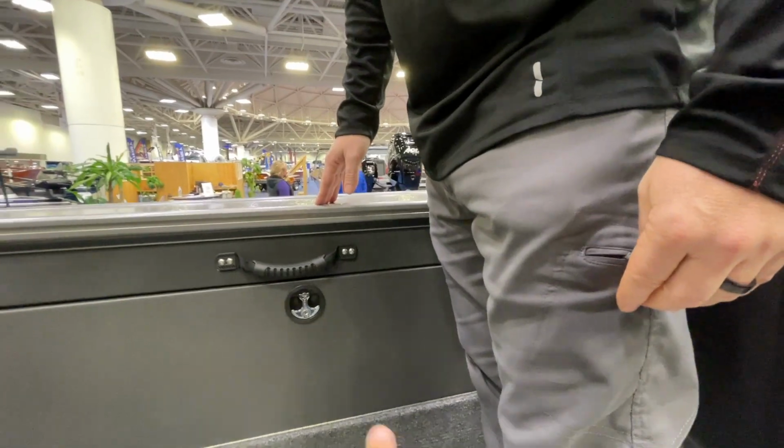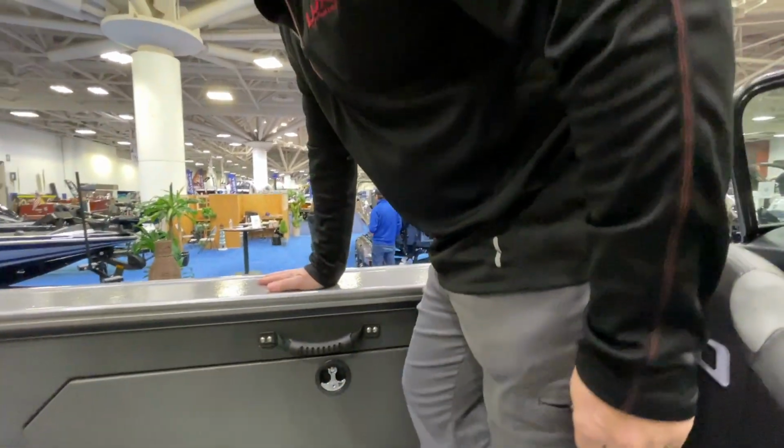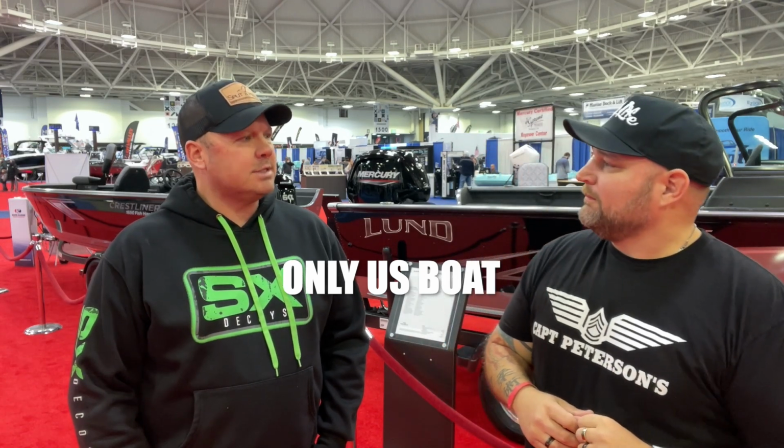100%. Especially in the Midwest out here. I've seen boats in Florida and Louisiana. Lunds are very popular in the Northeast, and they're super popular in Alaska and in the Pacific Northwest also. Another advantage to that is the storage. Lund is the only aluminum boat that they sell overseas. They sell them in Europe. That's interesting. I didn't know that.